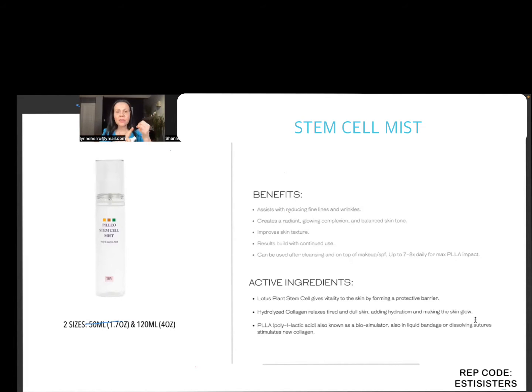Okay. So the key benefits: assist with reducing fine lines and wrinkles, again, because it's packed with all these anti-aging ingredients. Gives a radiant, glowing complexion. So I love to use this throughout the day as well as a little pick-me-up. Great for travel. So think of all your clients that travel on airplanes. Dehydration. I travel a lot and internationally. And, you know, when you get to your destination, you're like, whoa, or even on the airplane, it just sucks everything out of you, right?